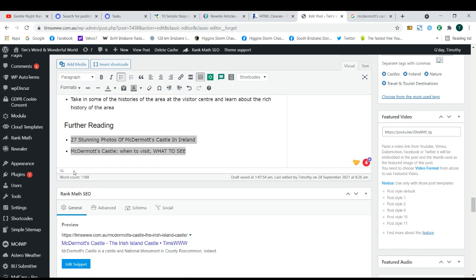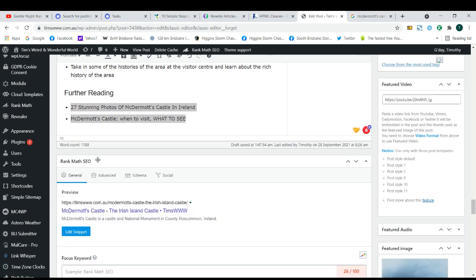You could probably get away with writing an article 400 words long. But I'm just saying, the more information, as long as it's not garbage information and you're being concise and writing about everything, the longer it is, the better, because Google prefers long form content over short form content.